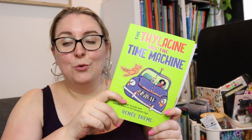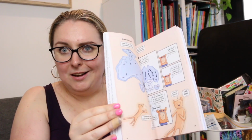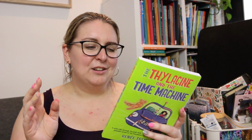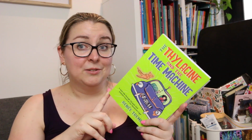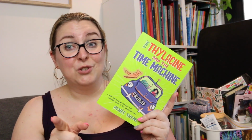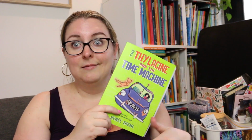What else is in here? Oh, okay. There is The Thylacine and the Time Machine by Renée Treml, an author that I absolutely adore. This is a graphic novel and I'm really loving the color palette inside. It's a time-traveling story with Violet and her dog Tassie. They are accompanied by the ghost of the last Tasmanian tiger, and it's all about learning about the thylacines and how and why they've gone extinct. The thing I love about Renée Treml's graphic novels is that they always have a really great story, but also really amazing facts, and kids love them. I can't wait to get into this.